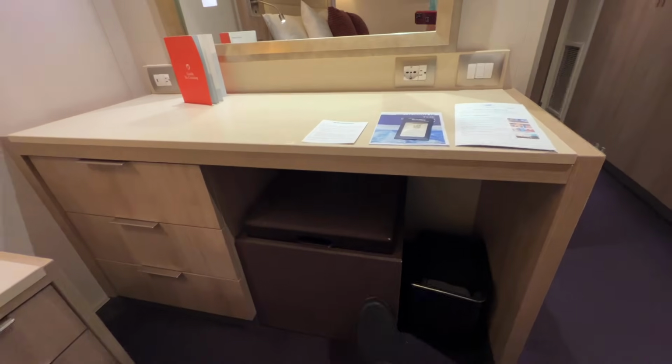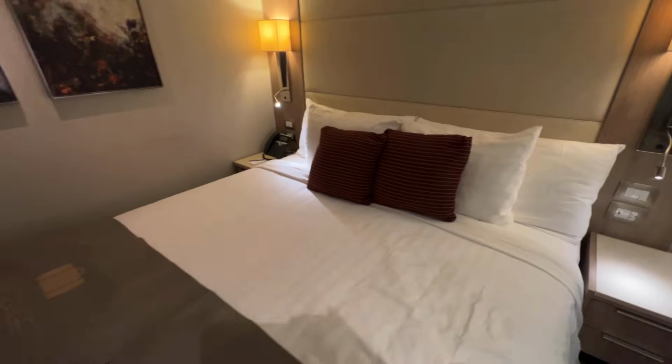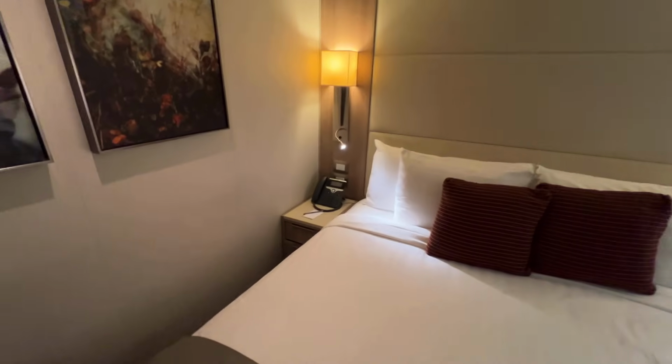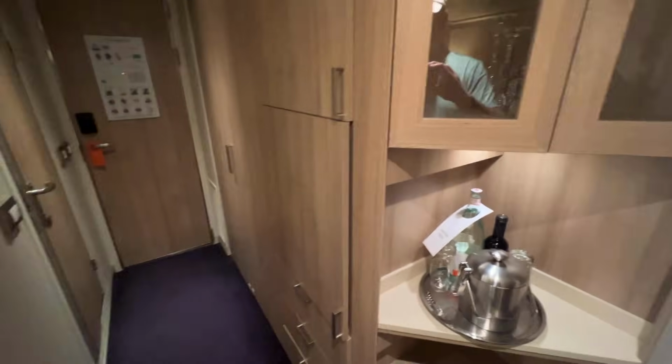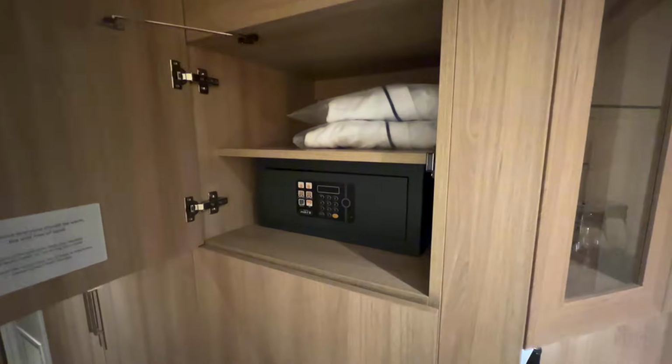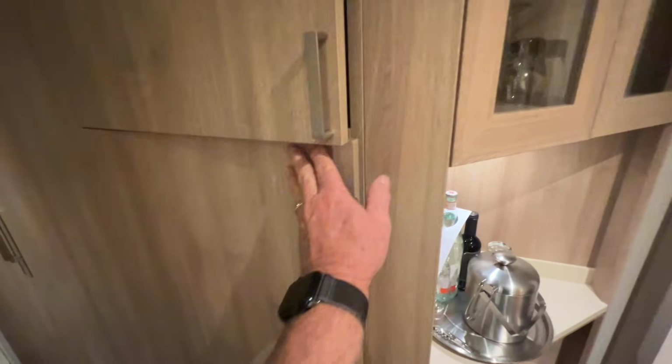You've got a footstool or bench seat as you're working on the desk there. And then on the other side of the bed, you've got the same end table with the two drawers and the little shelf. Also got the nightlight. You got the TV at the end of the bed with the little shelf under it.